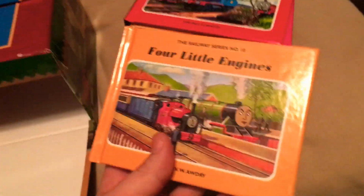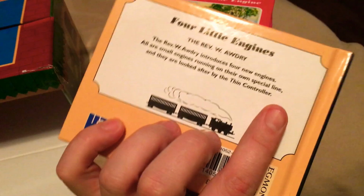Four Little Engines, I never read this one, and I never saw this one when I was younger. Not until I was a teenager did I see this one. This is a good book. I think it's not my favorite narrow gauge engine book, though. This one, yes, was also illustrated by Reginald Dalby.